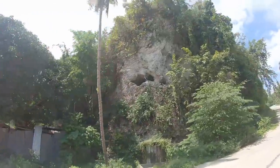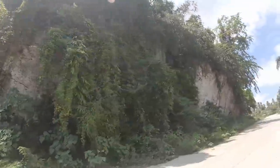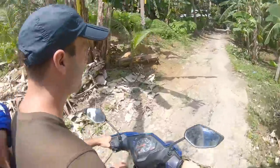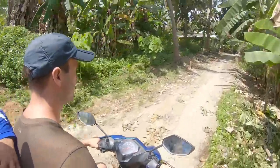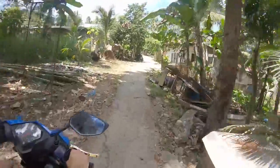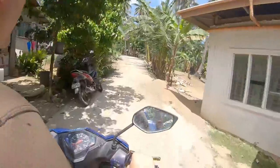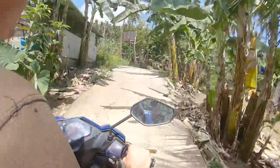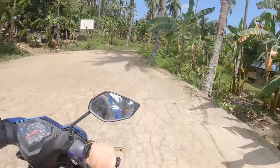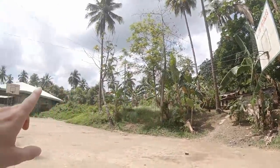That's where the cave is where we went the other day, or actually a few months ago. All right, so this is where we'll park. You can see the basketball courts.